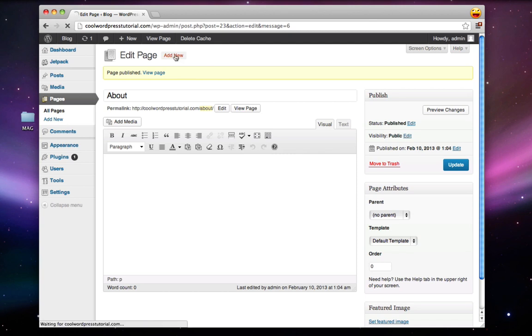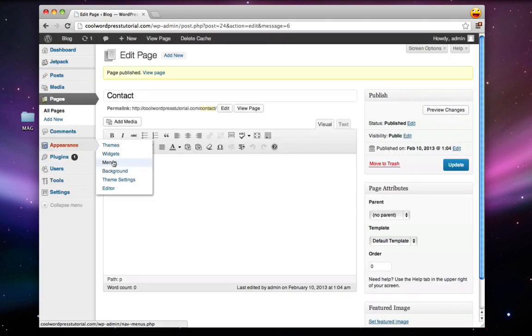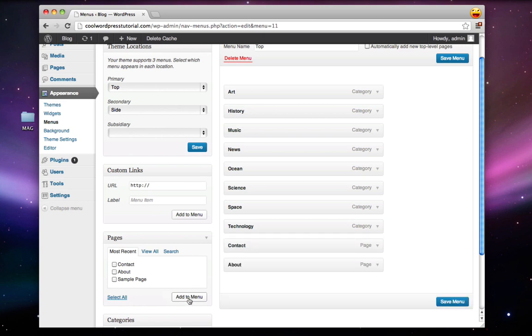And then I'll click add new again and type in contact. I'll click publish again and then go over to appearance, menus, and I'll select top because that's where I want these pages to show up, on the top menu. And I will simply check off contact and about and click add to menu. Now it will automatically add to the bottom of the menu, but if you do want the pages or any of the categories to be in a different order, you can easily just click and drag. I'll click save.